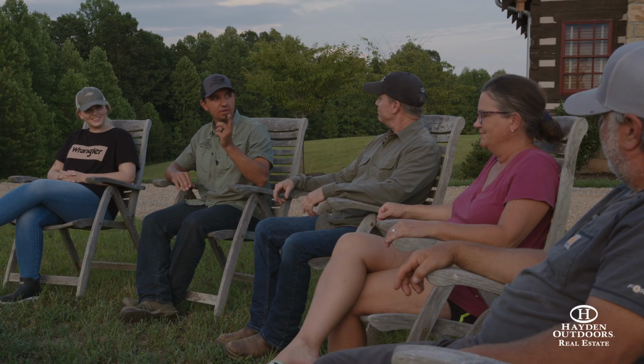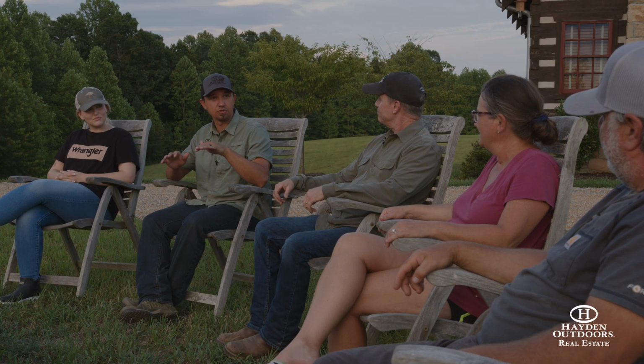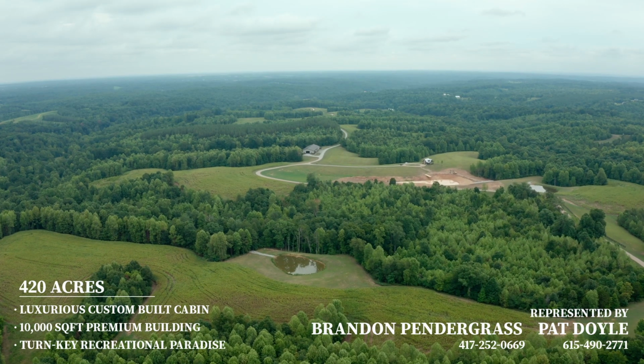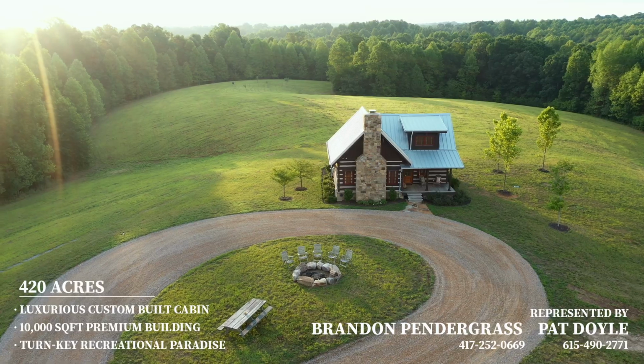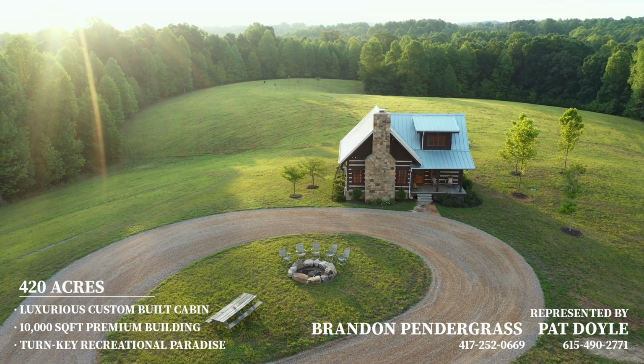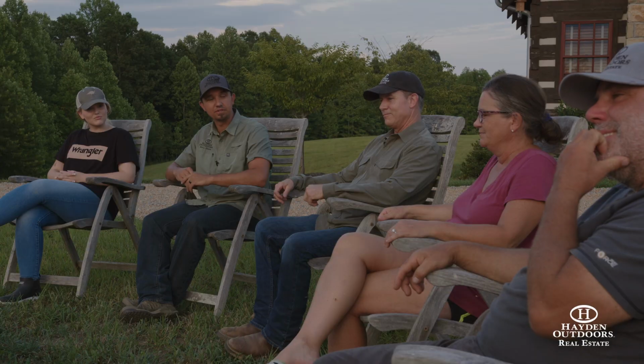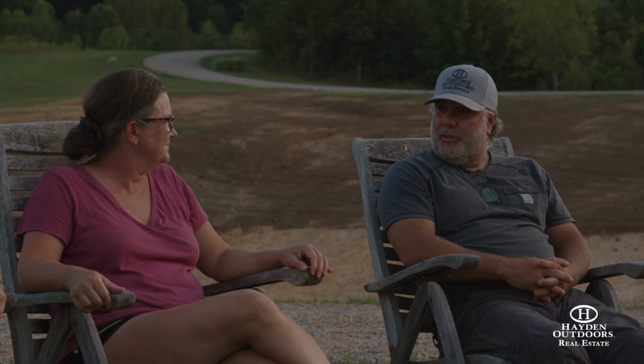That's exactly right. Even when you first come in, the first couple hundred yards driving in here, the first time I came onto this farm, I was like, this farm was awesome. And I could tell you guys really did pour your heart and soul into this farm. You can tell when you drive onto a property if someone's taking care of it, and you guys have taken very good care of this property. It's amazing. It's been a labor of love for us for 7 years now.